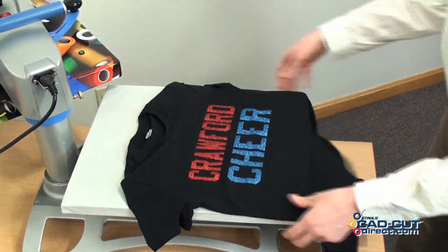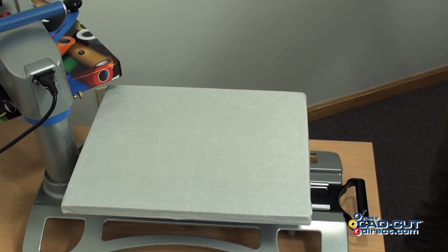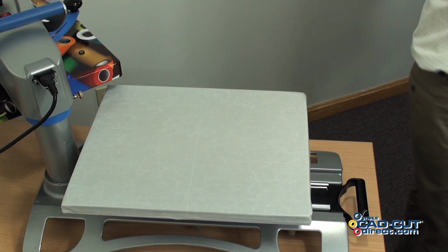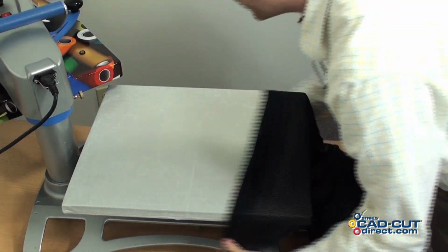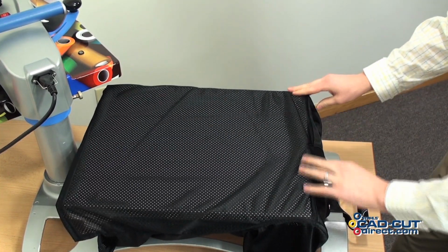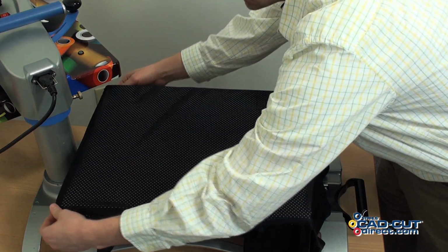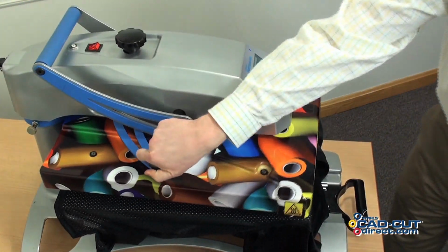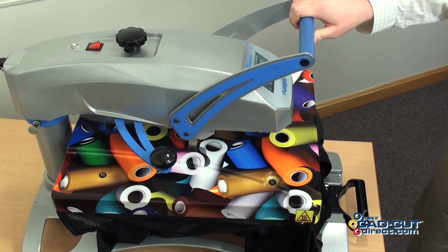Now let's move over to 100% polyester and decorate a fan jersey. This is another huge opportunity for Glitter Flake. Fan jerseys are available from a variety of team jersey suppliers. This particular garment is from Teamwork Athletic. Preheat to remove the moisture and wrinkles.